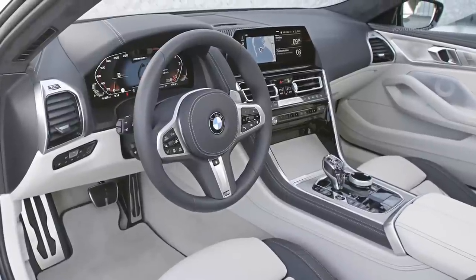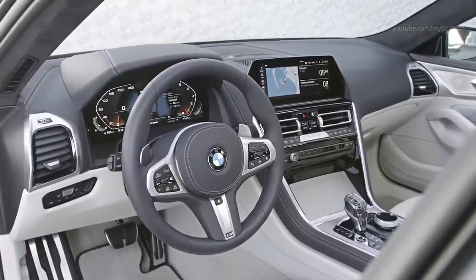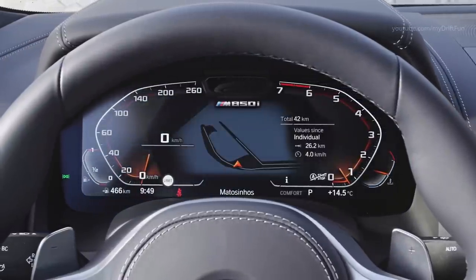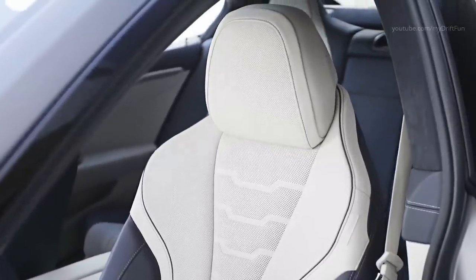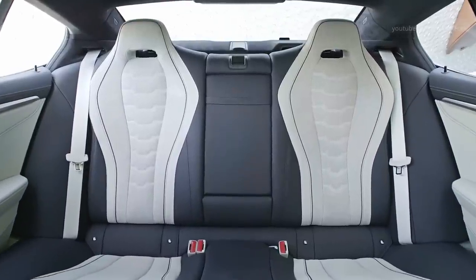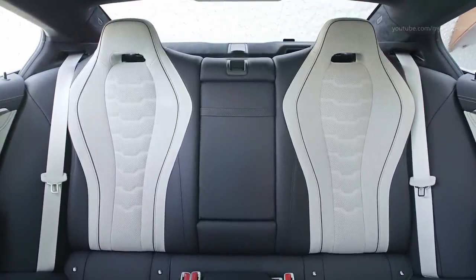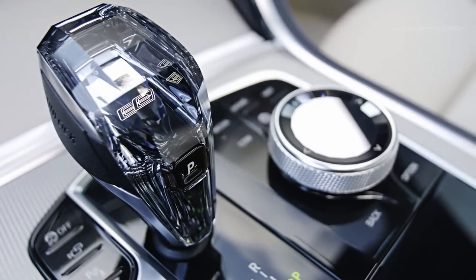The BMW M850i xDrive Gran Coupe with 530 horsepower V8 engine accelerates from 0 to 100 km per hour, 62 miles per hour, in 3.9 seconds. Standard specification includes sports seats and Vernasca leather trim, shift paddles on the steering wheel, ambient lighting, and fine leather trim for the instrument panel and door shoulders. Outer rear seats styled as individual seats with integral head restraints.